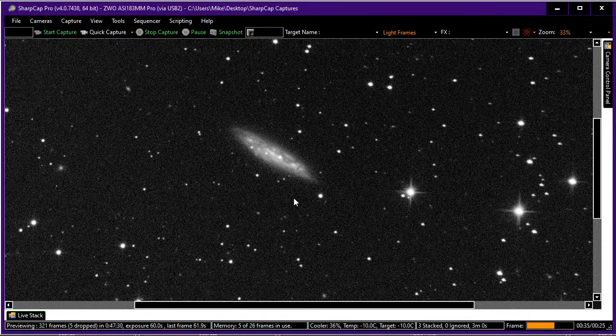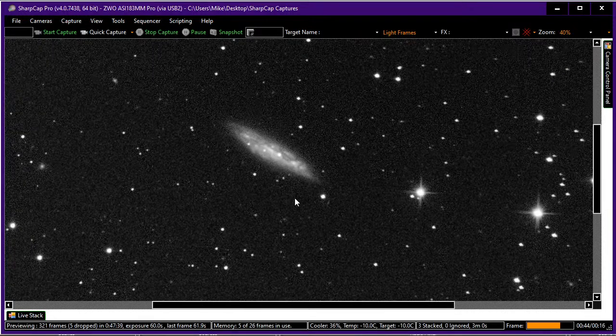Actually, quite a bit of texture in this galaxy. Pretty interesting thing to look at.